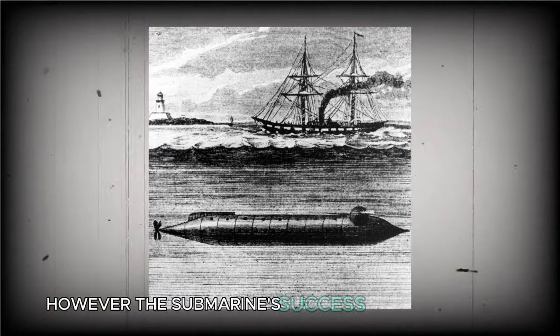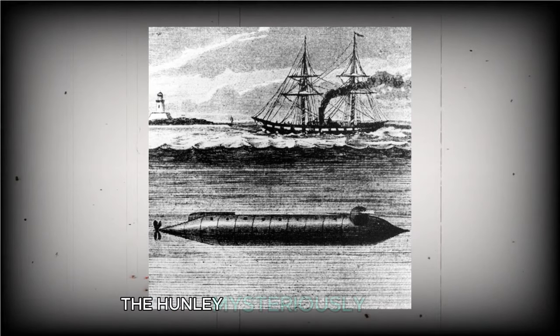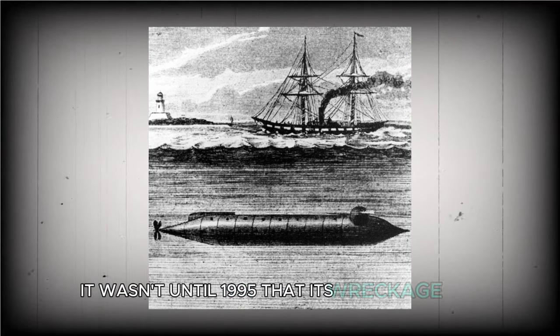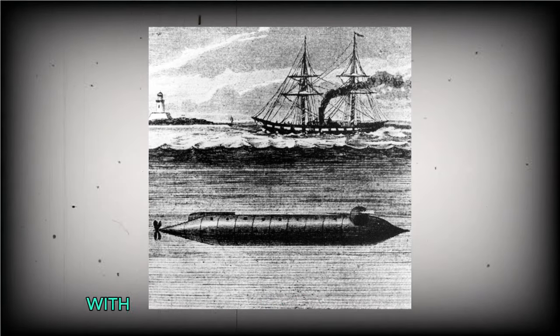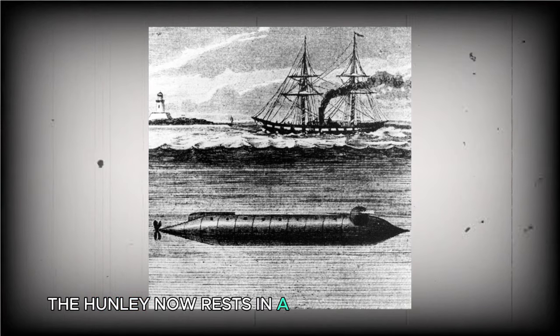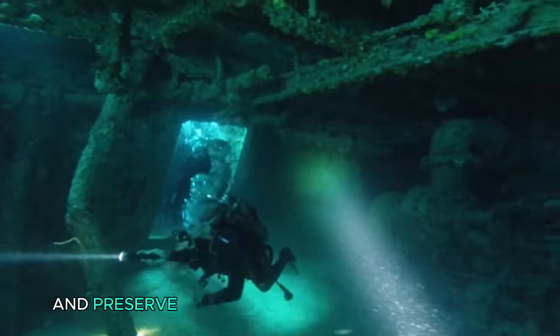However, the submarine's success was short-lived. After completing its mission, the Hunley mysteriously vanished. It wasn't until 1995 that its wreckage was discovered off Charleston's coast, largely intact, with the remains of its crew still aboard. The Hunley now rests in a specialized laboratory, where researchers continue to study and preserve this chilling piece of naval history.